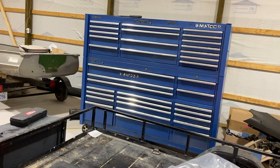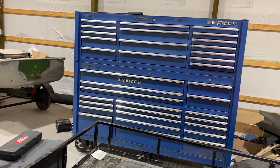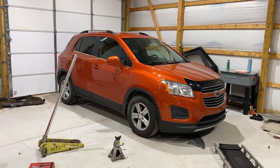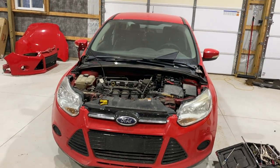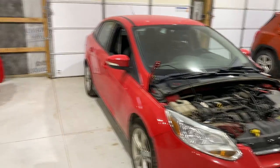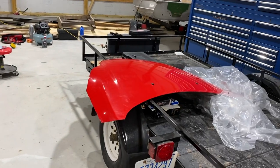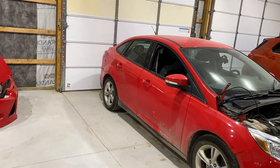This is a new toolbox that Kyle got for me. Kyle hooked me up with that and I'm working on filling it at the moment. Got the boat back there. Got the tracks over here. Actually working on selling that here in a little bit, but also got a Ford Focus. This Ford Focus right now, finishing up some repairs on it. You can see that it was in a front end collision, but we're just working on swapping out some parts. Got the new hood over here for it on top of the trailer. But back to focusing on the pole barn, which is what we're supposed to be doing here.